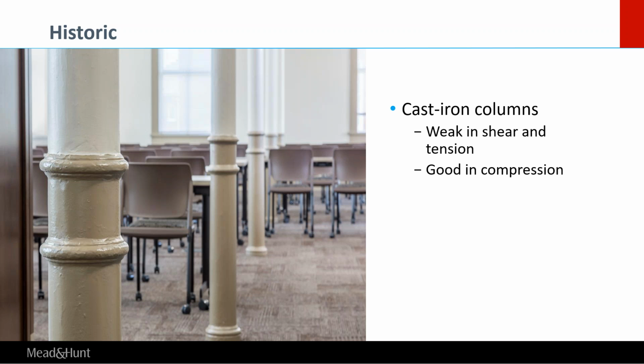preservation. Cast iron, of course, is pretty good in compression. However, it always has weaknesses in shear and is definitely weak in tension. And certainly cast iron from 1898 would be very weak in tension.